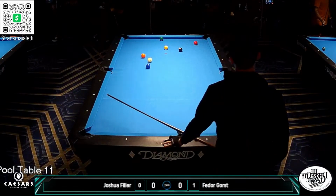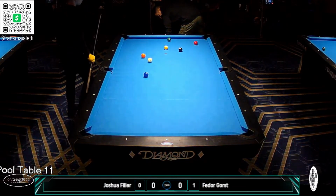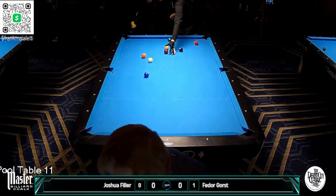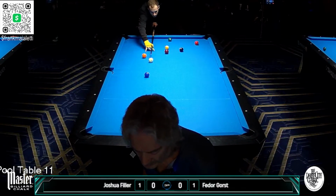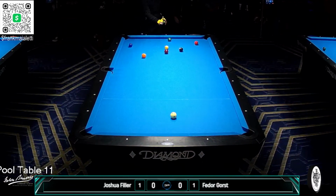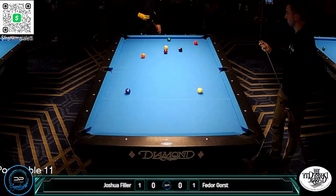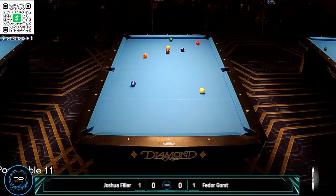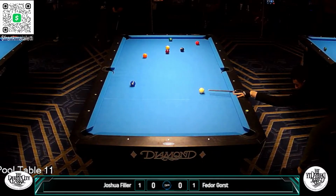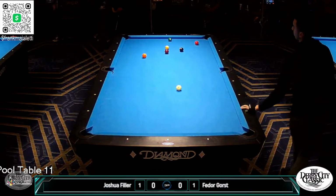And Fedor makes the 7. It's going to spot in front of the 9. All right, that moved the 2 out of the way. He's going to be able to bank the 2 in the top left pocket. All right, Fedor looking to go cross side on the 2 ball. All right, it's 2 for Fedor.